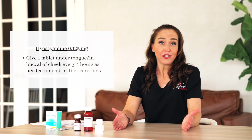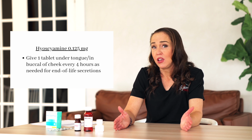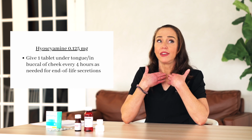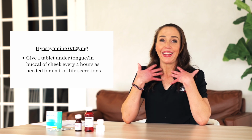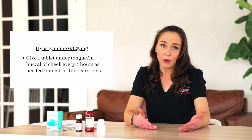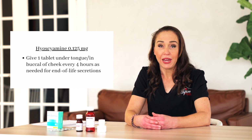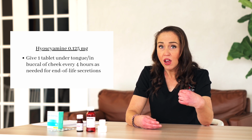I don't have hyoscyamine, but that is a medication that we use at the end of life for excess secretions. So at the very end of life, patients are no longer able to swallow, so they get secretions that build and it resonates with the vocal cords. It's a very loud sound, and it causes a lot of distress for family members. It doesn't harm the patients, it doesn't hurt the patients, but it does make a sound, and so we use hyoscyamine to help combat that symptom. And just like the Zofran, it goes under the tongue and it just dissolves rapidly under the tongue.